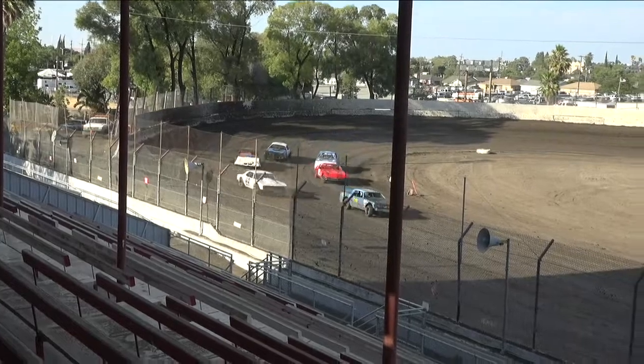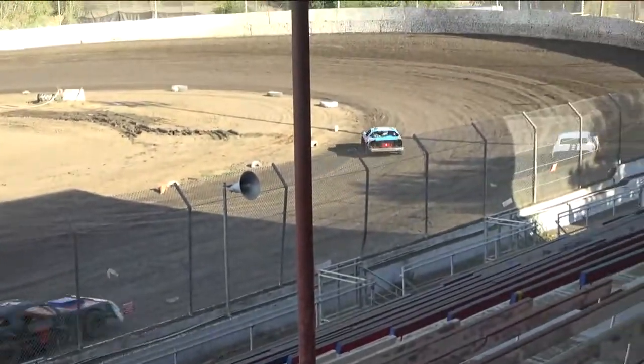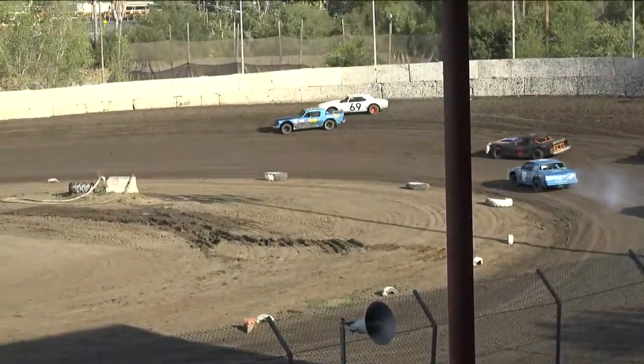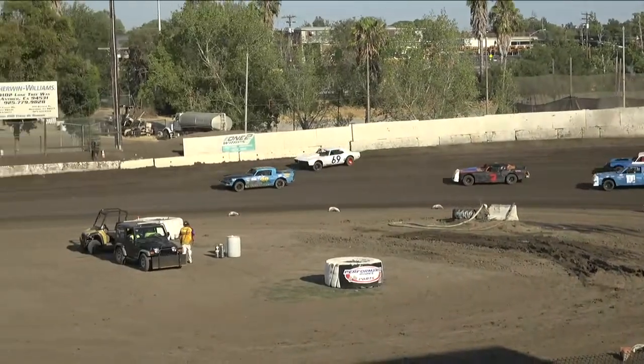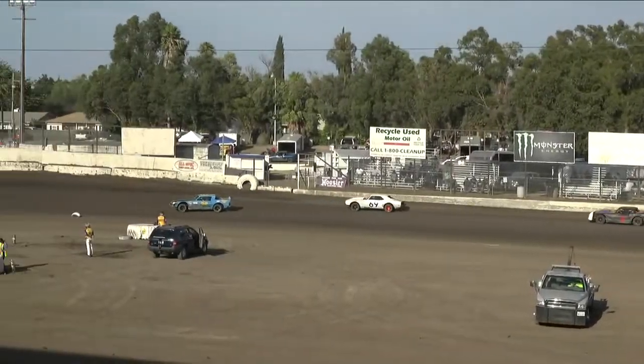Green flag in the air. Down the front straightaway, the 38 of Ryan Hart has a good run up off turn number 4. He gets down to turn number 1, though, and that car pushes up the hill like a dump truck. Robert Niven has to get way up out and around to keep from plowing into him. They get it straightened away.